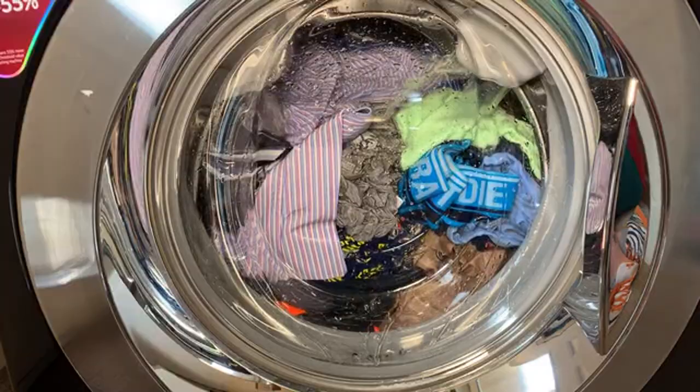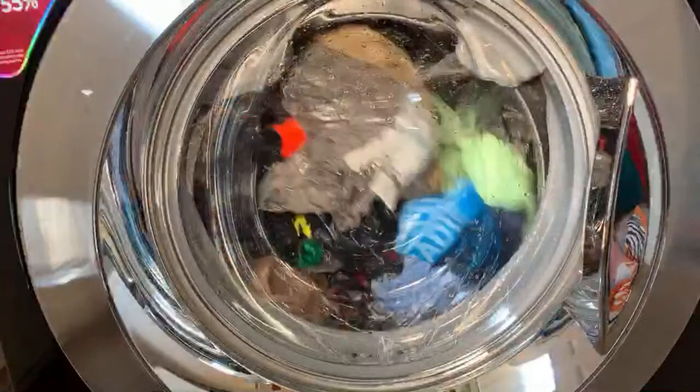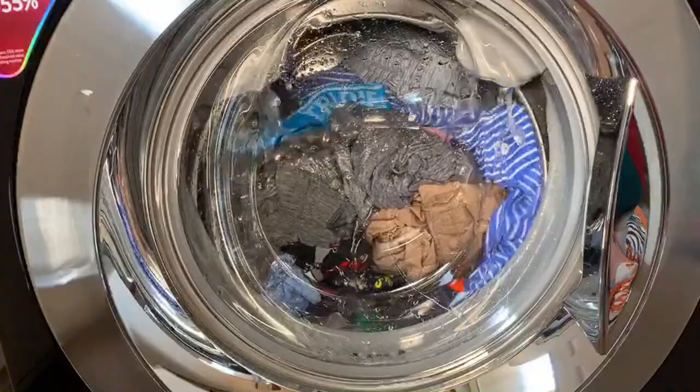Edward, why does the LG pump suds into the washer after spinning? Should that not go the other way? It's something to do with the pump. Yeah, I've often thought that same question myself.